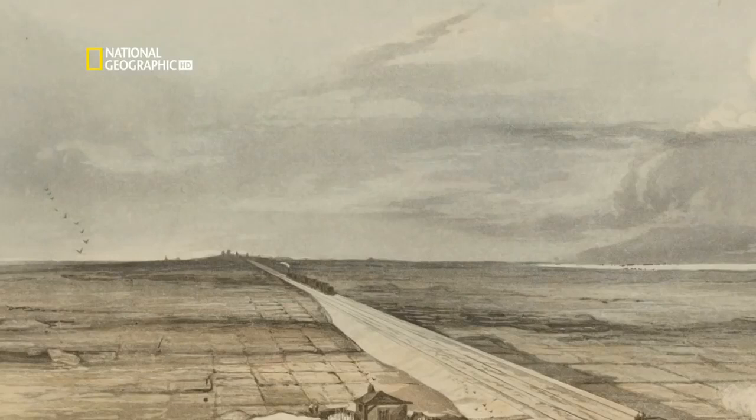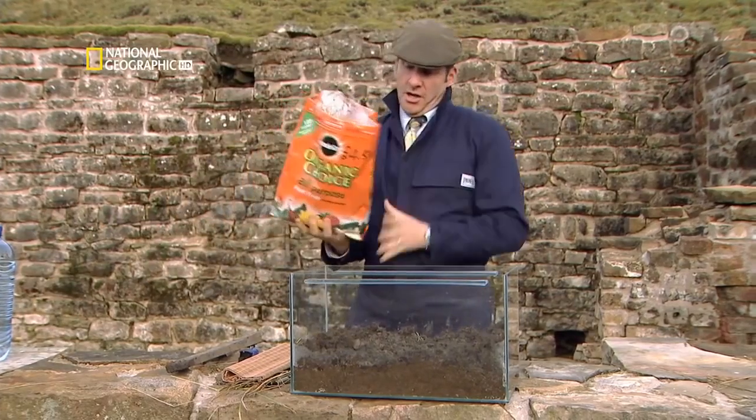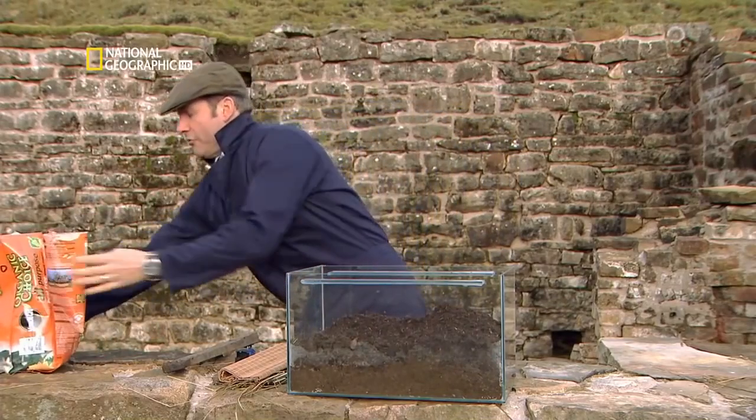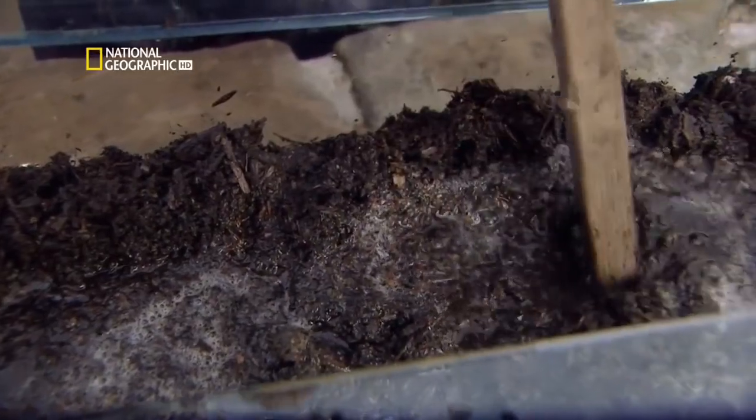But Stephenson's greatest challenge was Chat Moss, a wide stretch of bogland on the outskirts of Manchester. Chat Moss could easily swallow a horse and cart. Stephenson had to figure out how to build a railway across it. I wouldn't drive a locomotive across that.